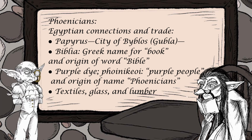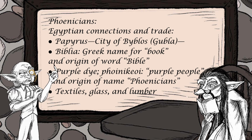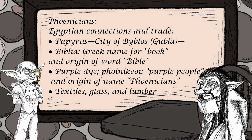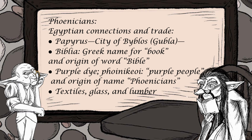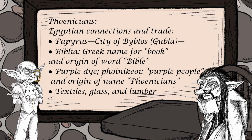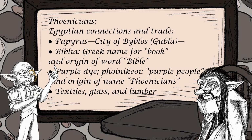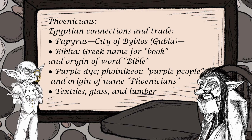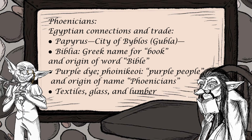We have papyrus in the city of Byblos, which is Gubla. We have Biblia, the Greek name for book, the origin of the word Bible. They are noted for their production of purple dye, the Phoenikioi, or purple people, the origin of the term Phoenician. They would specialize largely in textiles, glass, and lumber.